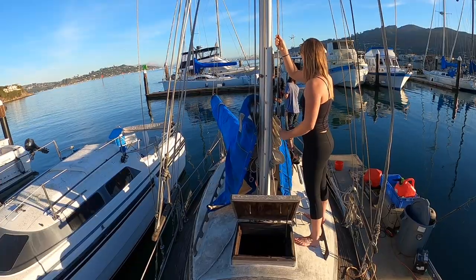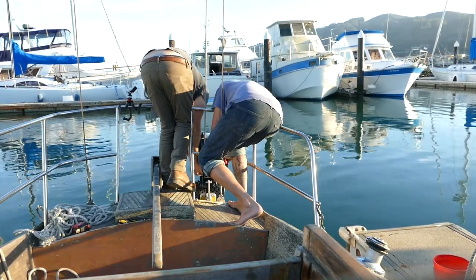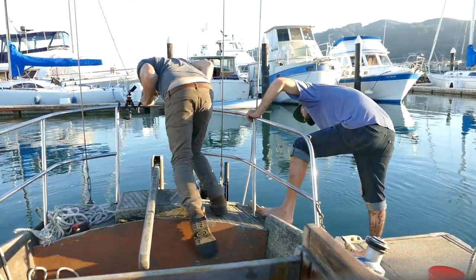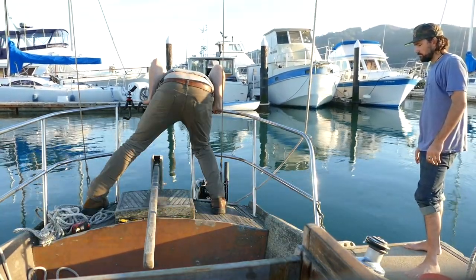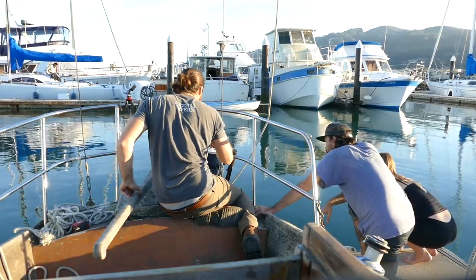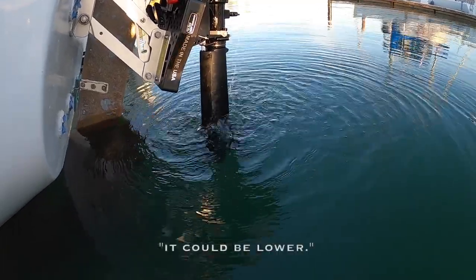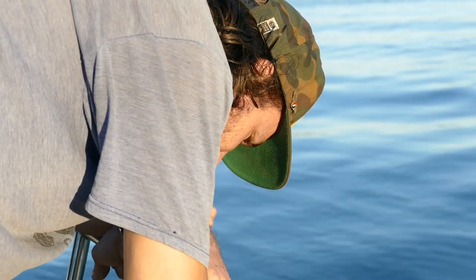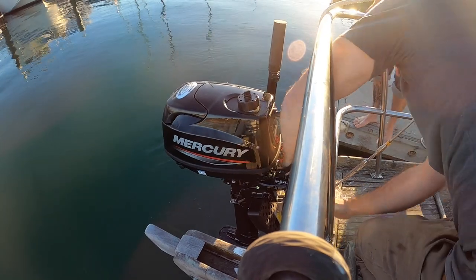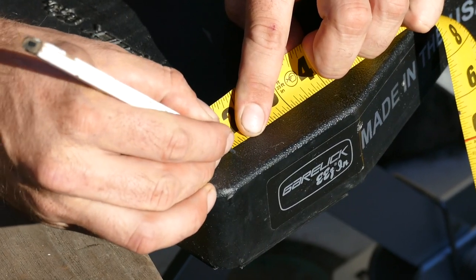Start to come down. Taking into consideration when the boat's motoring through some swell, it'd be better if it were lower. But how to achieve that without dragging the mount through the swell too? Looks nice back there. It does. Such a good placement too. Yeah. Cut a little off the top of the mount so the outboard sits lower in the water.